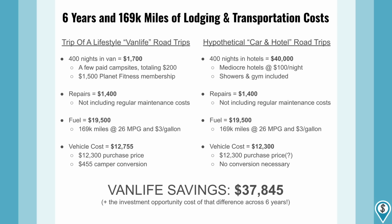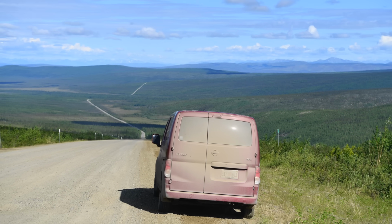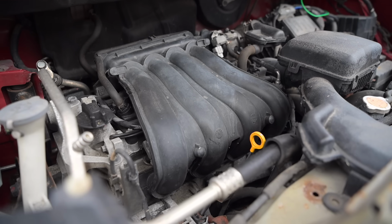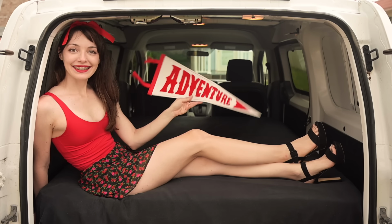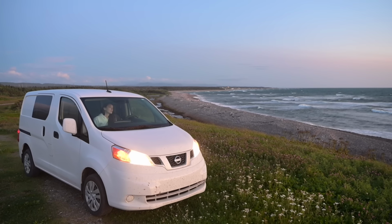That's why when our 2013 NV200 finally started dying of a low compression engine cylinder this year, we didn't hesitate to just buy a 2021 model of the exact same van. We moved our stuff over and we got right back to van life again. So don't worry, we'll still see you out there.